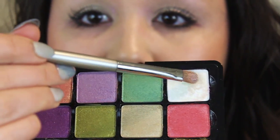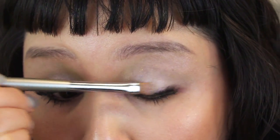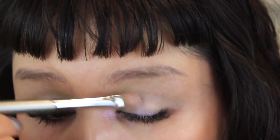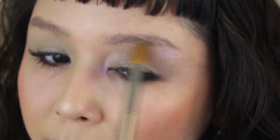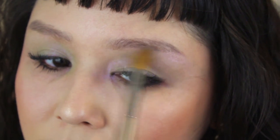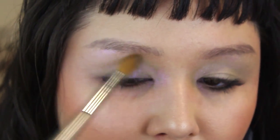I'm gonna take some of this guy. This is sheerer than the other shades. And I'm just lightly putting this on the center. I'm taking the W35 brush and lightly sweeping that underneath the brow bone to give a violet flash of color.